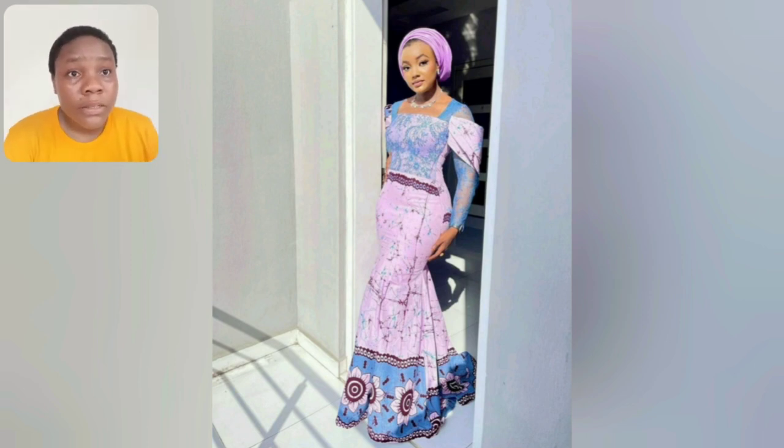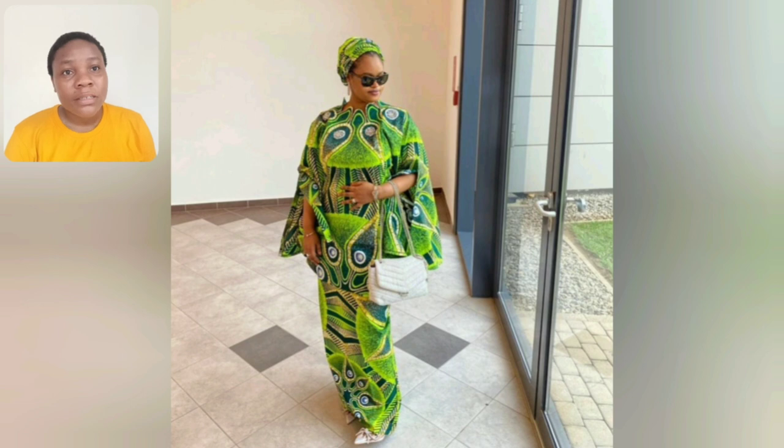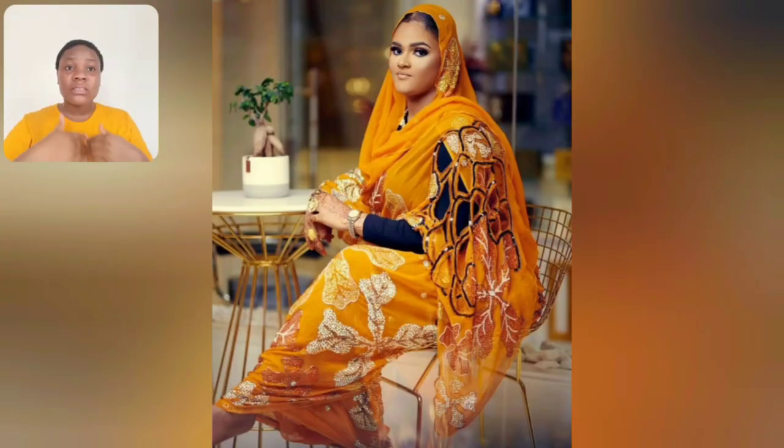Guys, look at this particular one. I love the sleeve. I love that see-through lace they used from the chest and the sleeve. This particular one is very mature. I love everything about this style. The sleeve, that detail, look at the neck. The cutting is very beautiful.